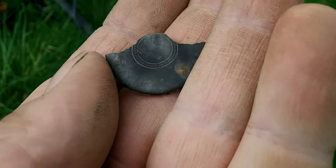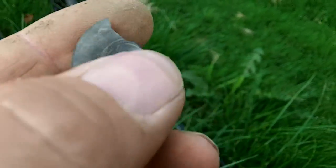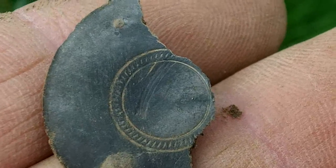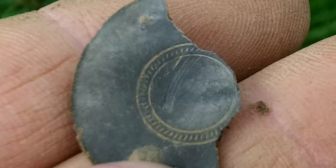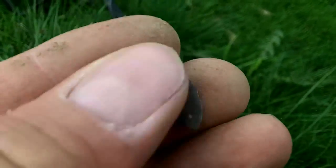Well, I found another one of those pewter buttons. A lot smaller than the last one. Also it's got a broken shank as well. But this has got a pattern in the middle, like I said earlier. Quite a nice little pattern on that one. Shame it's broken, but that's quite nice. There you go, just thought I'd show you that one.